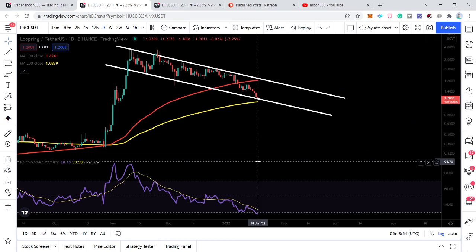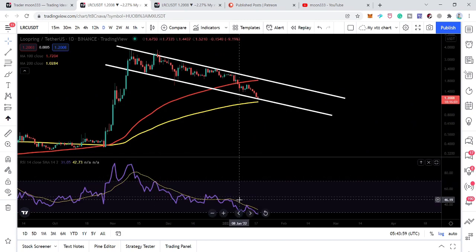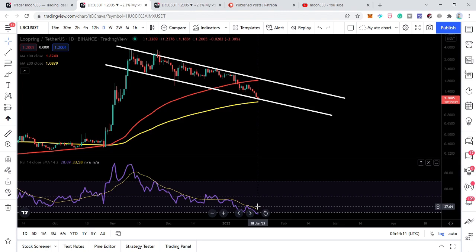Now, if we take a look at the RSI oscillator, that is extremely oversold. Previously, we were watching the value of our RSI was here 31, and here it was 31.09. Right now, the RSI has moved down to 28.09. Below 30 it is oversold, and right now we are moving at 28, extremely oversold.